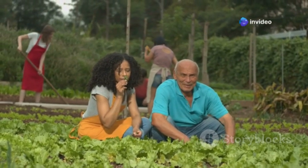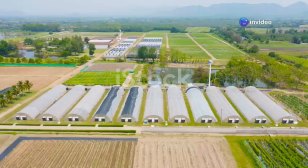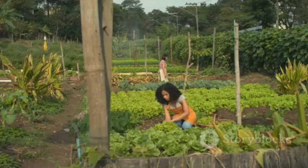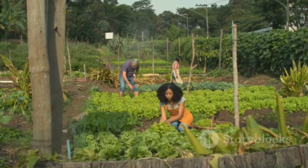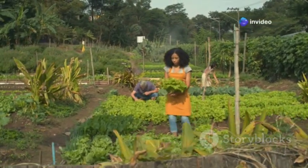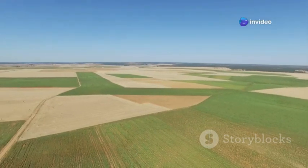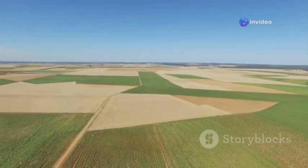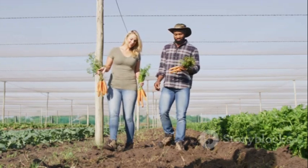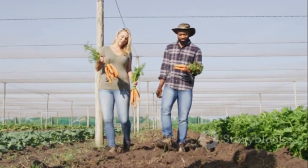Permaculture offers a hopeful vision for the future of farming. It provides a way to grow food sustainably while protecting our planet. By adopting permaculture practices, we can create a world where food is abundant and nature thrives. Many successful permaculture farms around the world serve as inspiring examples. They demonstrate that it's possible to grow food in a way that benefits both people and the environment.